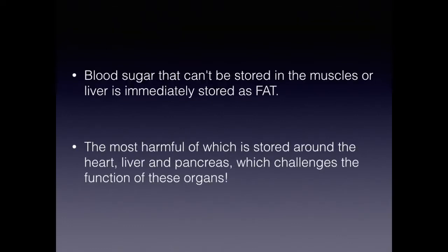I also get asked, okay, so how long after I eat a meal does what I eat get turned into fat? It depends on a few different factors, but blood sugar that can't be stored in the muscles or the liver is immediately stored as fat. It immediately begins the process of lipogenesis, which is fat production, and that is why it is all the more important to be physically active, especially if you have insulin resistance, prediabetes, or diabetes. You want to be utilizing your muscle and liver storage forms of energy to make room for the next meal. Otherwise, that sugar gets immediately processed and begins fat production.